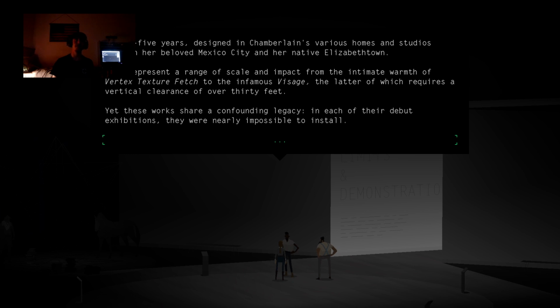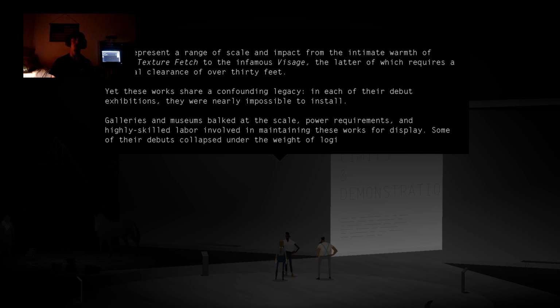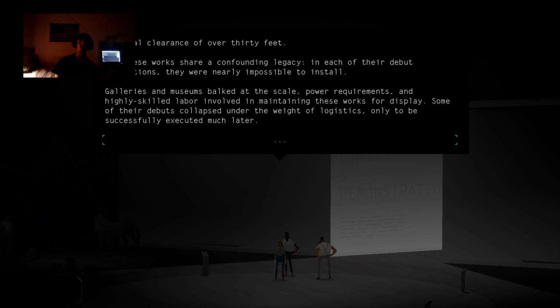Exhibitions. They were nearly impossible to install. Galleries and museums balked at the scale, power requirements, and highly skilled labor involved in maintaining these works for display. Some of their debuts collapsed under the weight of logistics, only to be successfully executed much later.